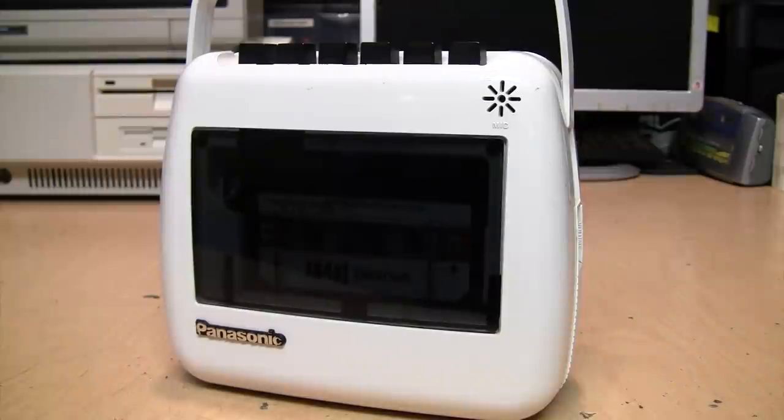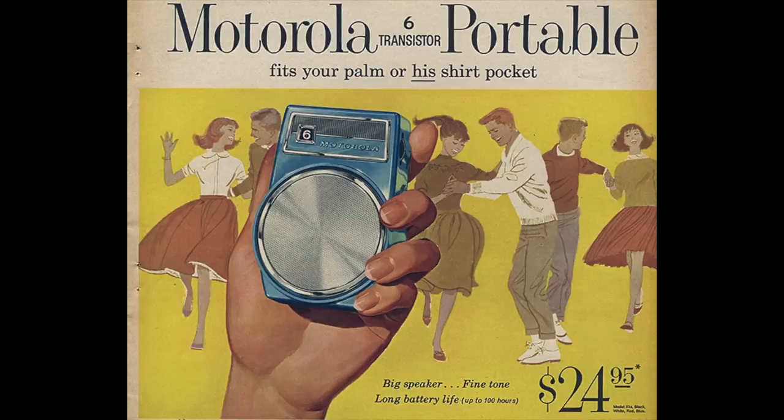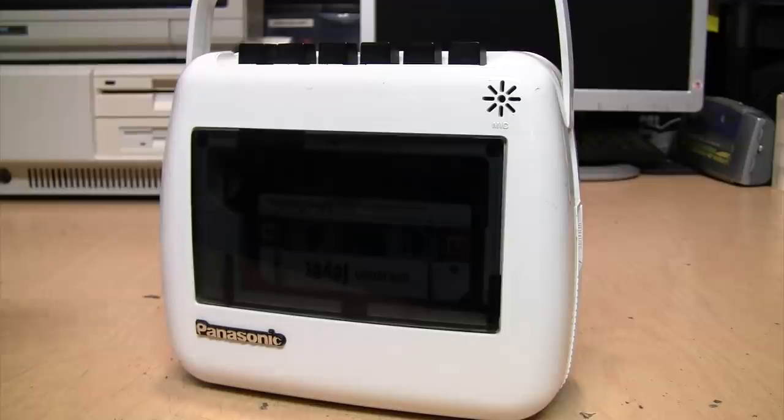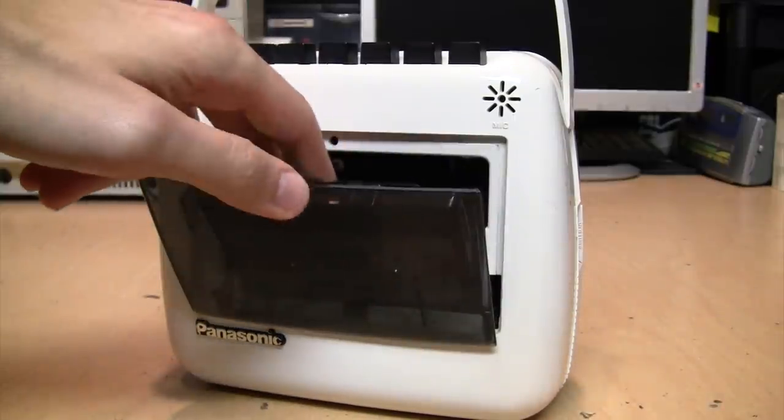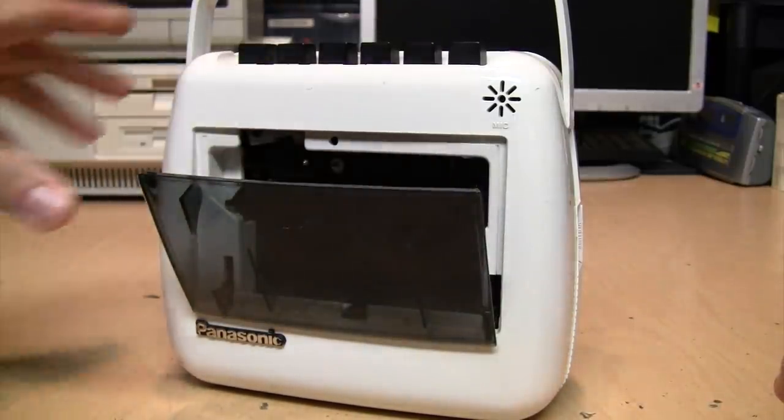Not exactly high fidelity, but you have to remember that in the early to mid 1970s, most kids were still listening to portable mono AM transistor radios, which were definitely not high fidelity either. And here's the rather abrupt eject. Just sort of slams the whole thing open.